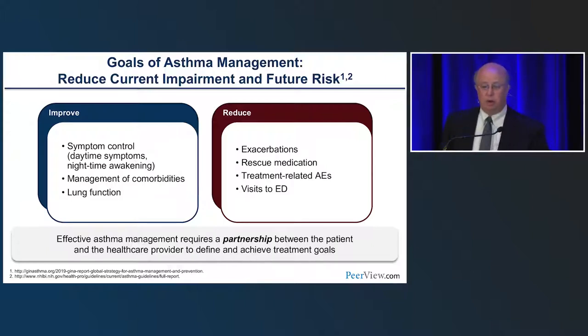We tell them that we want to improve their symptom control, their lung function, reduce exacerbations, reduce rescue meds, minimize side effects of medicines, keep them away from urgent care and emergent care. I would venture to guess that most of your patients expect to have an exacerbation every year. That's their expectation. And we should get rid of that. An exacerbation is a failure of therapy in the majority of cases. That should not be the norm.